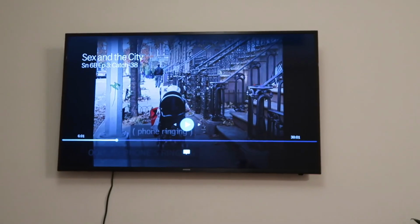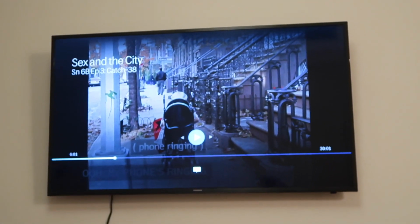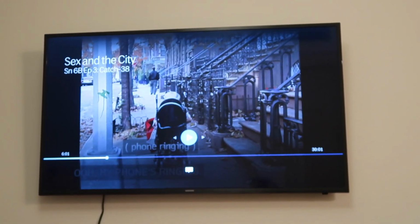And now I'm just gonna eat my dinner on the couch while I watch Sex and the City. I watch Sex and the City at least once a year all the way through from beginning to end, and I'm currently in 6B episode 3.